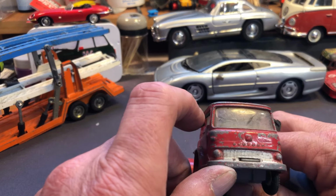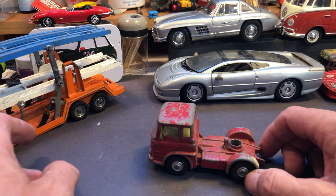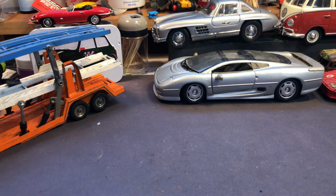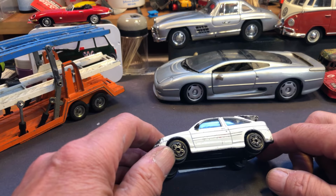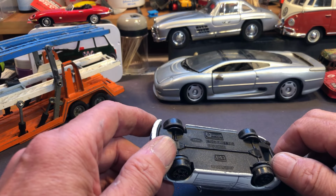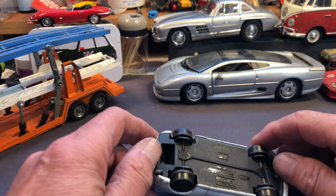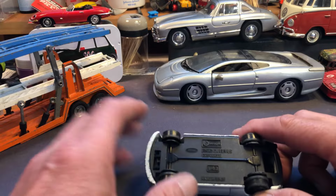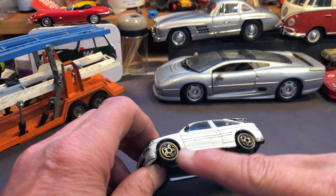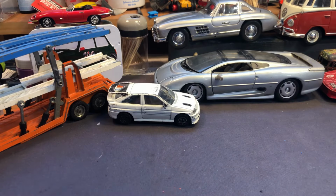Then just a cab, Bedford, because I have got more trailers, transporter trailers, but I didn't have cabs, so I'm hoping I bought some right cabs. Ford Escort, the big tailplane RS Turbo, Escort RS Cosworth, great car. Nothing opens on this. It's made in Italy. It's Bburago. And you see what I mean about wheels? They're not quite going to cut it, I don't think, with this car. But that's going to go straight into the to-do pile.